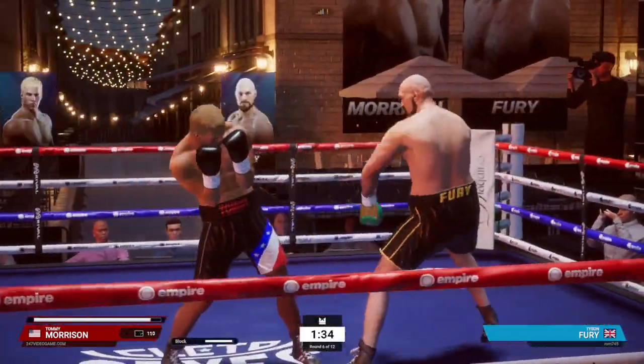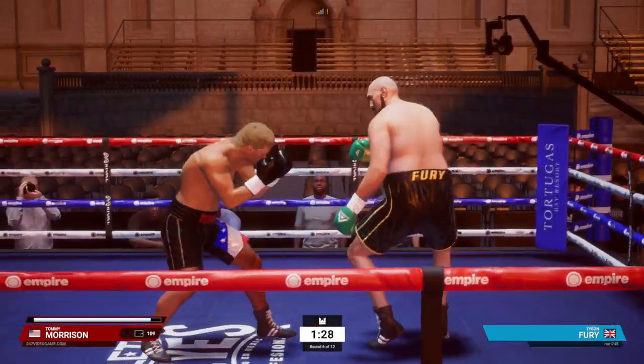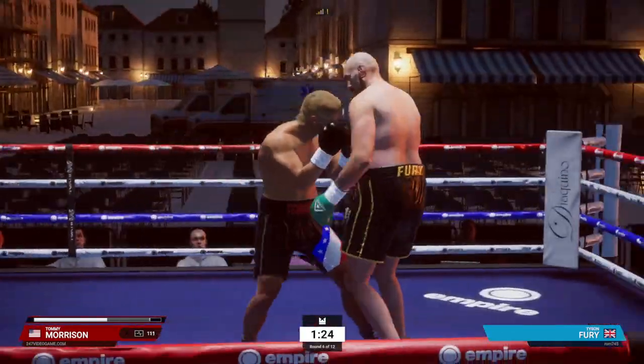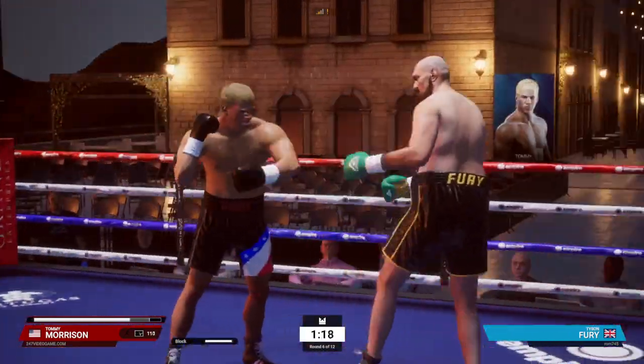Endurance is becoming a factor. You can see this fighter having a hard time getting out of the way of the punches, and they're not throwing as many on their own. Some nice exchanges from both men in this round.